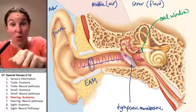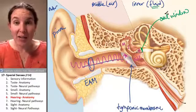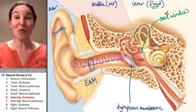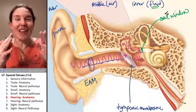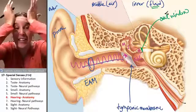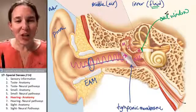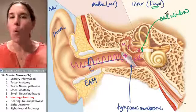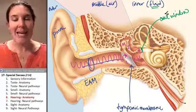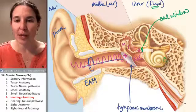the oval window is going to vibrate. And what did I tell you was true about the inner ear? It's filled with fluid. It's like a wave maker. We just transferred the anatomy of your ear. Dude, this is so freaking cool. It transferred these mechanical sound waves into water waves inside your inner ear structures, which include your cochlea.